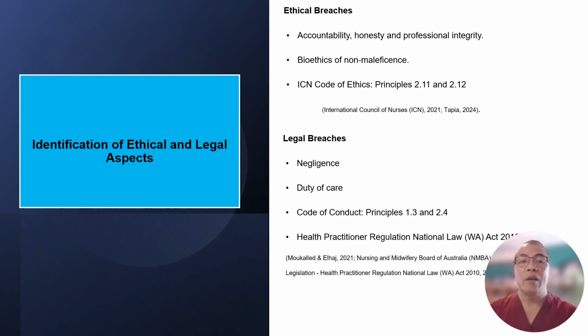Emily also breached multiple legal issues by making the medication error, neglecting the patient's safety, and avoiding immediate reporting. She breached the duty of care and conducted negligence. The Code of Conduct Principles 1.3 of mandatory reporting was violated. Principles 2.4 of open disclosure was not observed. She also violated certain sections of the Health Practitioner Regulation National Law Act 2010 of Western Australia, of which I'm going to elaborate in the next slides.